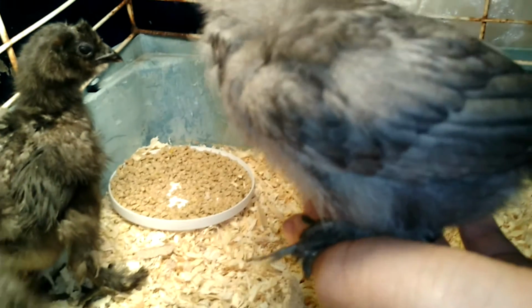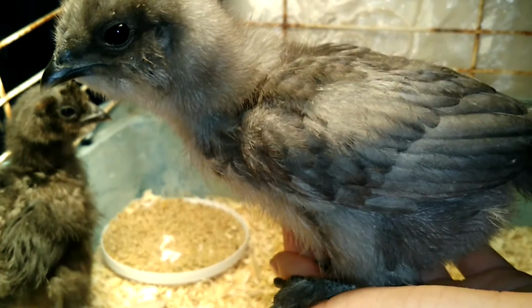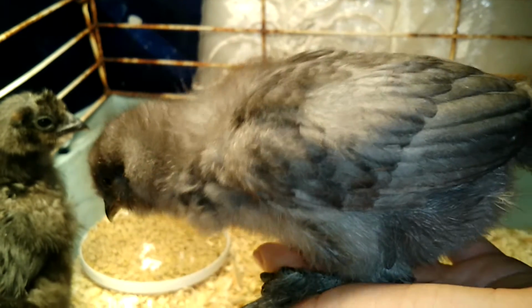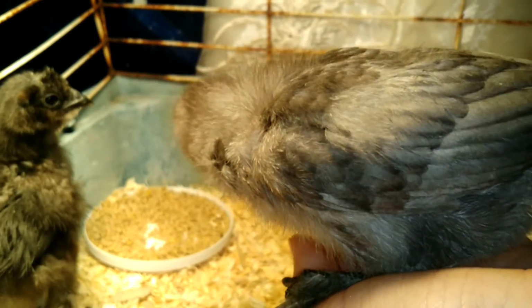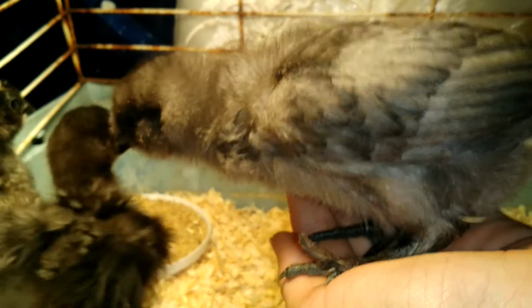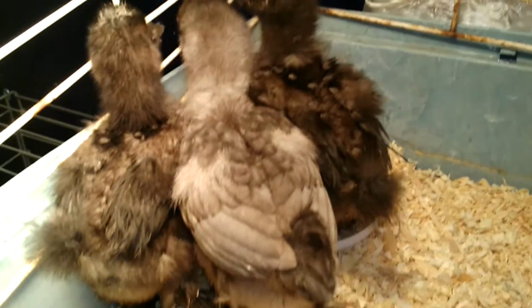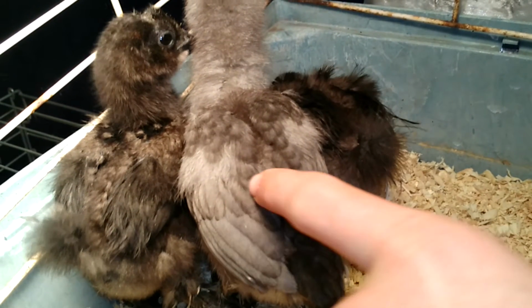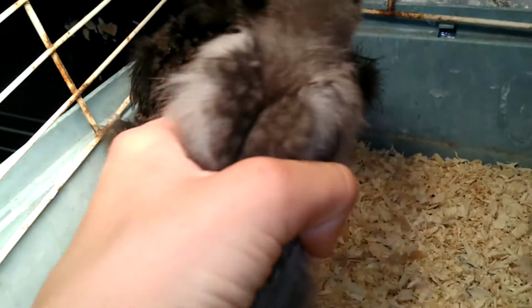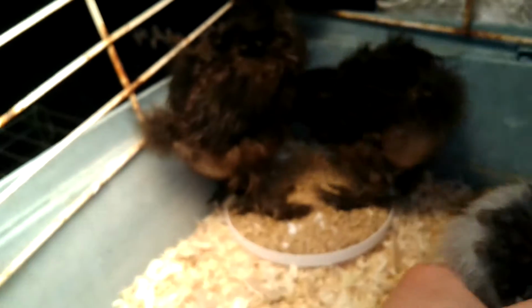If you guys remember Tiger, she's an Easter egger. I used to think she's an Americana, so if you look back in the videos, I would call her an Americana. But she's actually an Easter egger. She is a gold and silver Americana, or, oh my gosh, I'm saying it again, a gold and silver Easter egger, which is basically an Americana, but she's an Easter egger. So, a golden silver Easter egger and a black Silkie cross makes this beautiful little thing. She's like a blue color kind of thing. I think she's really pretty. These other two are very pretty too, though. But it's different.